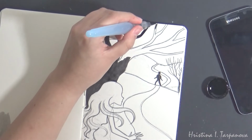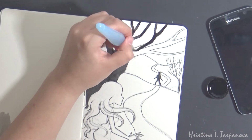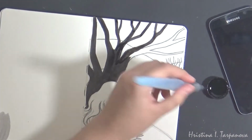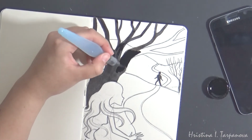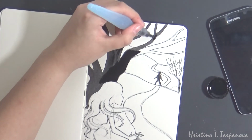And something that you're going to see soon is when I started working on the background, originally I wanted to make the sky a really deep red color, but then I didn't clean my brush very well after I used the black ink, and I dipped it in the red one, and I didn't check if everything was fine with the color.